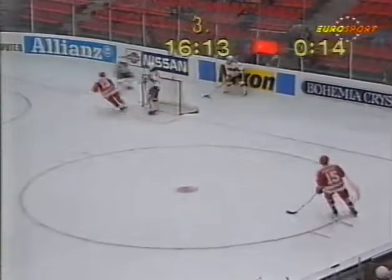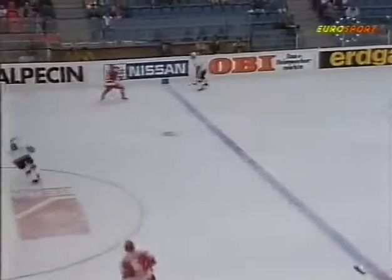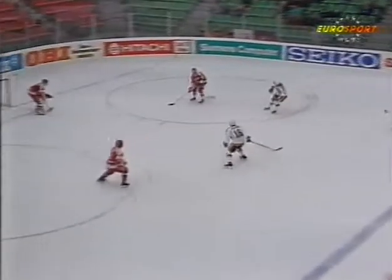16 seconds remaining on the penalty. Less than 4 minutes remaining in the game. Holtzman for West Germany. Can he bring them back into this one? Burke dropping that one back. The Soviets back at full strength. The long pass intended for Malakov, and it just didn't come off. Burke couldn't get his stick on that one.